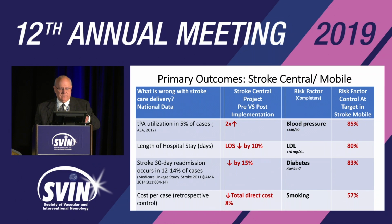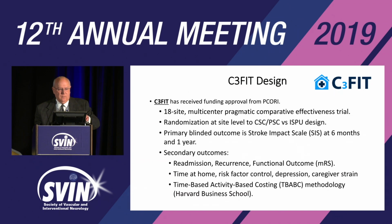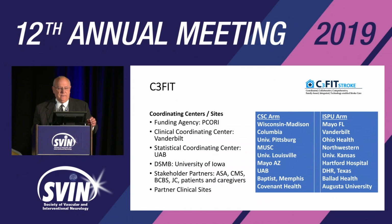And these were some of the outcomes that were able to decrease readmissions, cost, and risk factor control that got into the 80 to 90% range at target. So our study design for this is a cluster randomized trial by site, not by patient. And so sites are randomized. And our outcomes are functional and quality of life, and those are blinded. We'll enroll patients and follow them over a year. We're an 18-site trial. We have some secondary outcomes that include readmissions, recurrences, risk factor control, depression, caregiver strain, and we'll also be looking at cost.